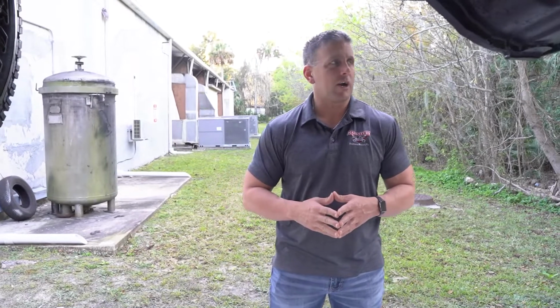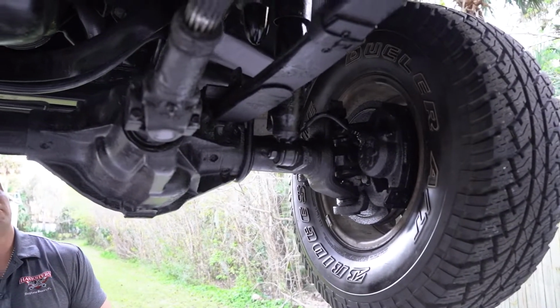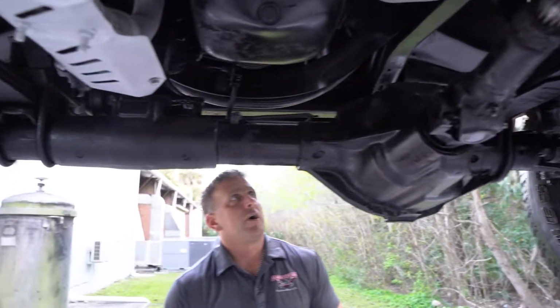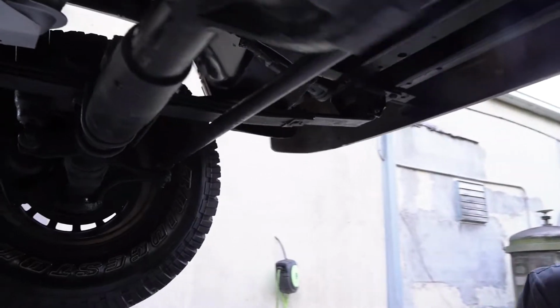So let's take this D150 around the building, we'll throw it in the air, we'll check out what the undercarriage looks like, and then we'll drive it and we'll see how it runs out. Underneath our 86 Dodge truck, you have disc brakes up front. The frame rails in the front of the truck and the cross member in the front of the truck all look good.